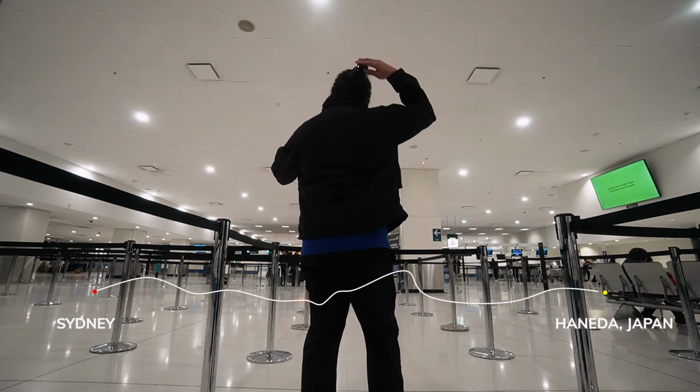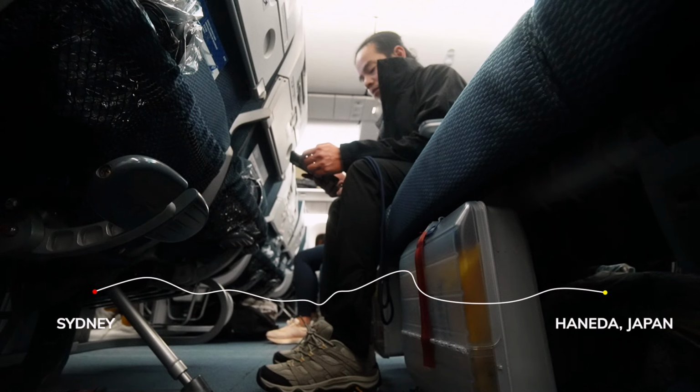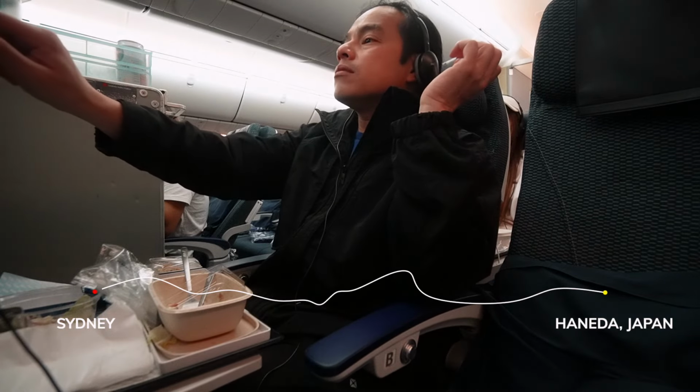This is it, guys. Welcome to Japan. So we just landed from Sydney to Haneda Airport today. It's early in the morning. We took a night flight and we're on our way to Tokyo just to see the beautiful city of Tokyo.